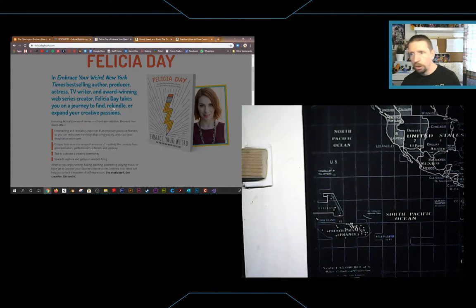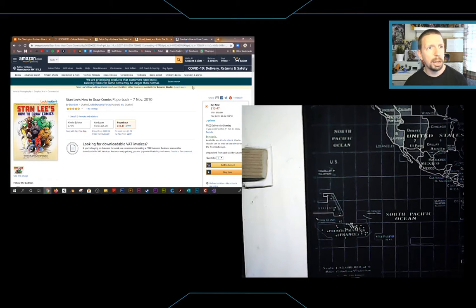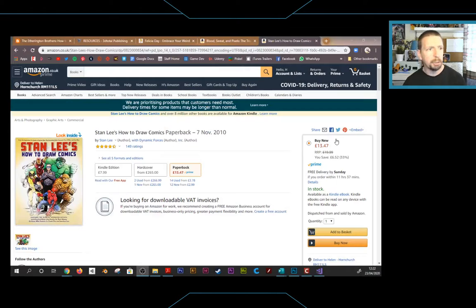The last one that I wanted to share is nothing on the table, but thank you very much to Daisy, who shared a little bit about this page. Can I go full display? There we go, that's better. Which was Stan Lee's How to Draw Comics. I think we've got a version of this. I think I've got the older version in college, but I don't have it with me to share with you.